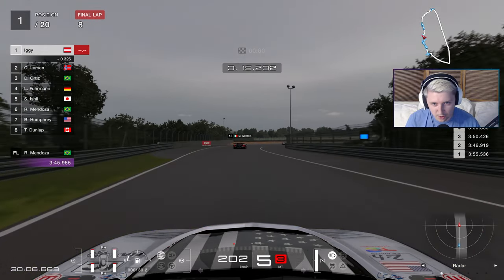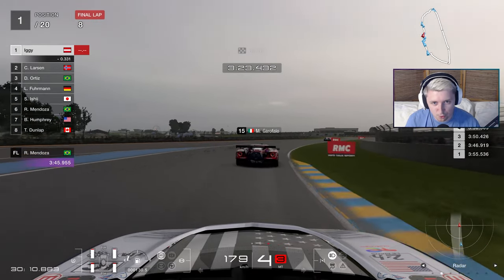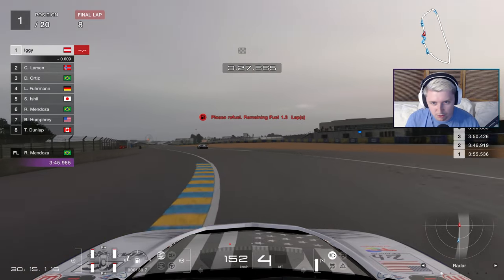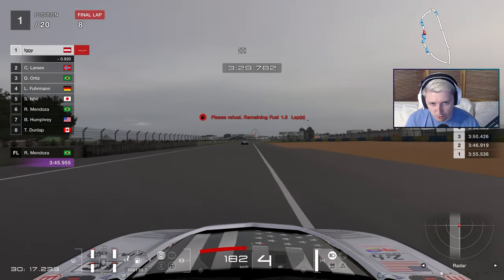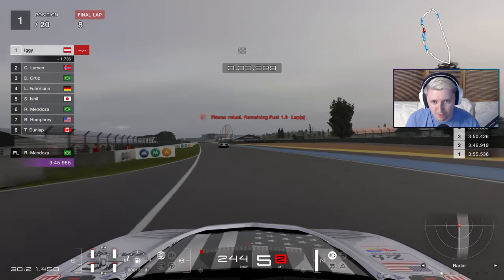We've got GTs on the way here. Larson is right behind me. It's raining again. Get out of the way. You are American as well. Get out of the way right now. Thank you. Get on the power. Go, go, go. Yes, they got stuck behind him. Yes, good work. Good work, my dude.